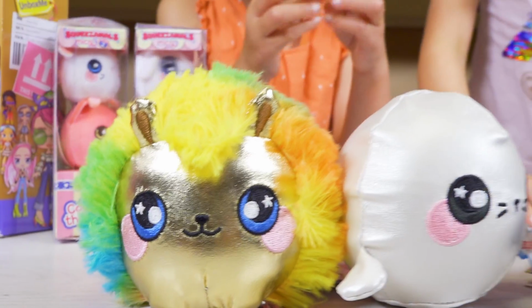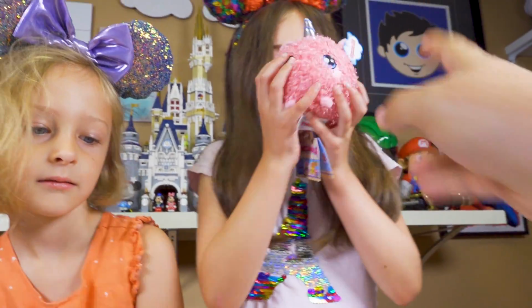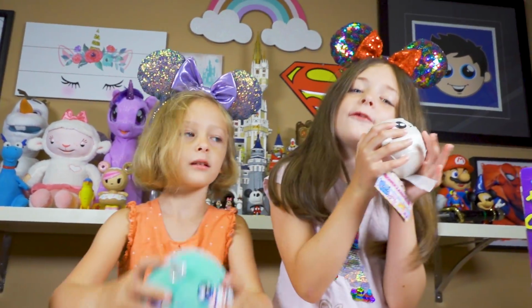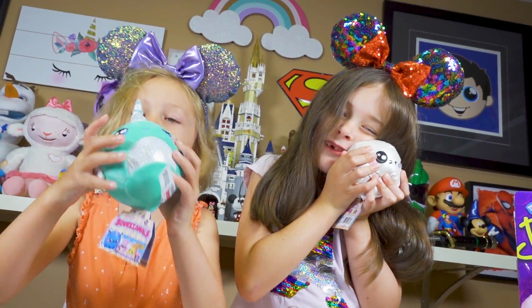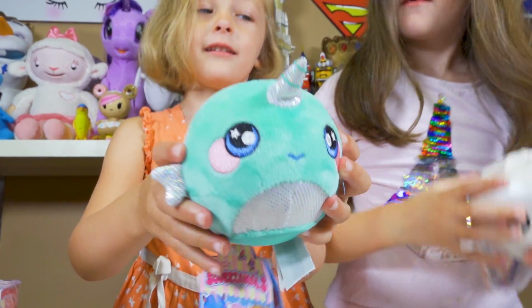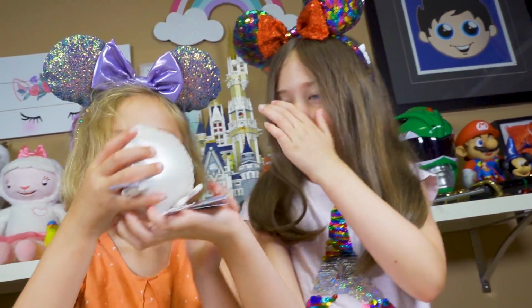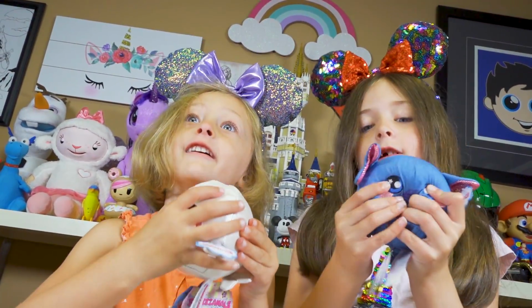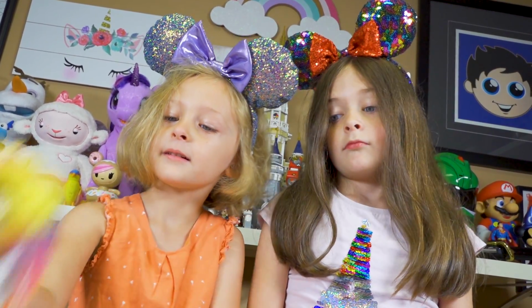And you know what is really cool about these? What? They smell. Go smell them. Oh, I wanna smell my favorite. Does it smell good? It smells like cotton candy. That one smells like cotton candy? This one smells like marshmallow. Lovely. I wish I could just eat this. Well, you can't eat it, but you sure can snuggle them.